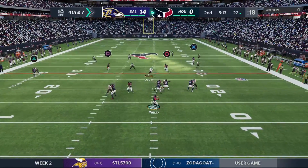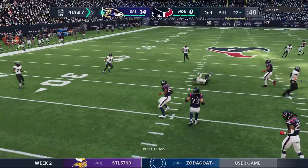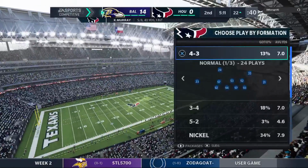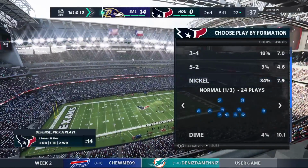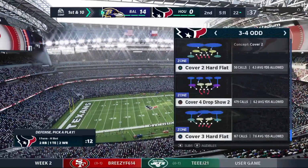They do go for it. It's Murray. And this is incomplete. So certainly an interesting call there to go for it. And the Ravens get the football back and in great shape.